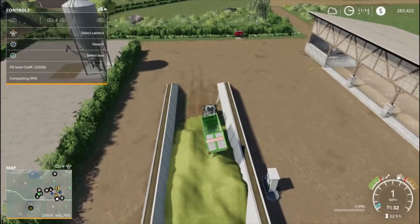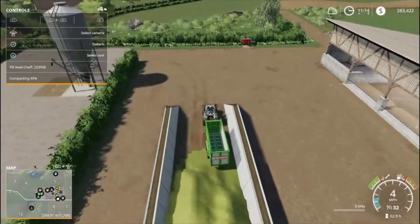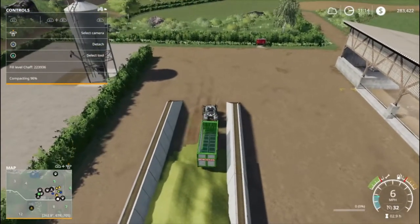I think this will be plenty. What did we end up with? 223,24,000 liters.